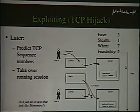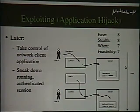When is good, right? This is one of the reasons I like this, right? You can take a running connection, and you can go ahead and hijack it anytime you like. That's good, as long as it's running. But overall feasibility these days, with, you know, proper authentication and encryption, it's not as common as it used to be. Yeah, it's a good party trick against the occasional telnet. But overall, yeah, not so hot.